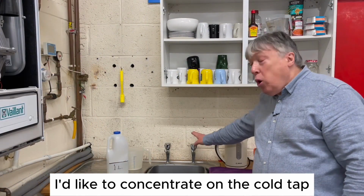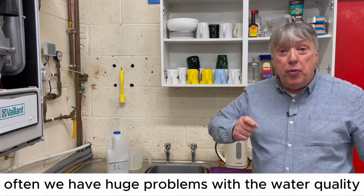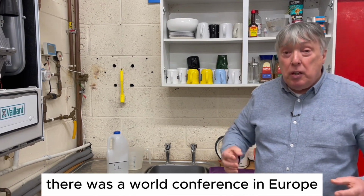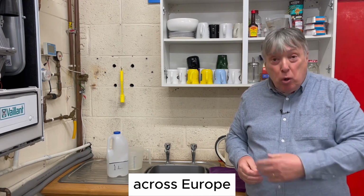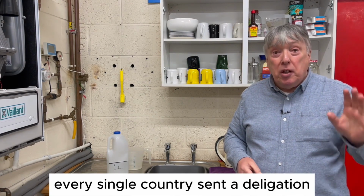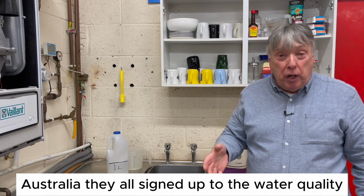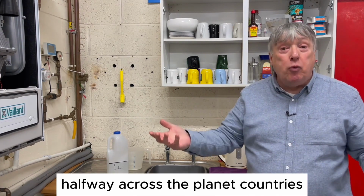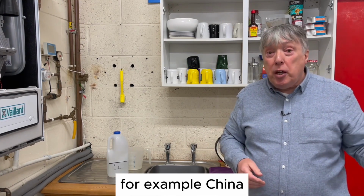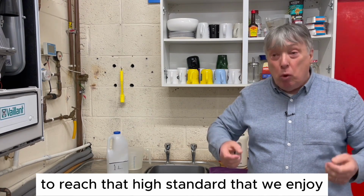I'd like to concentrate on the cold tap to the kitchen sink. Often we have huge problems with the water quality. And way back in the 70s, there was a world conference in Europe, right on the far eastern side, Poland, across Europe, up the top from Finland. Every single country sent a delegation. UK, obviously, America, Canada, New Zealand, Australia. They all signed up to the water quality, the best that they could have in that area, because obviously it's going to be different halfway across the planet. Countries, for example, China, Russia, Africa, South America, they didn't come to that meeting because they either didn't want to or they couldn't afford to reach that high standard that we enjoy.